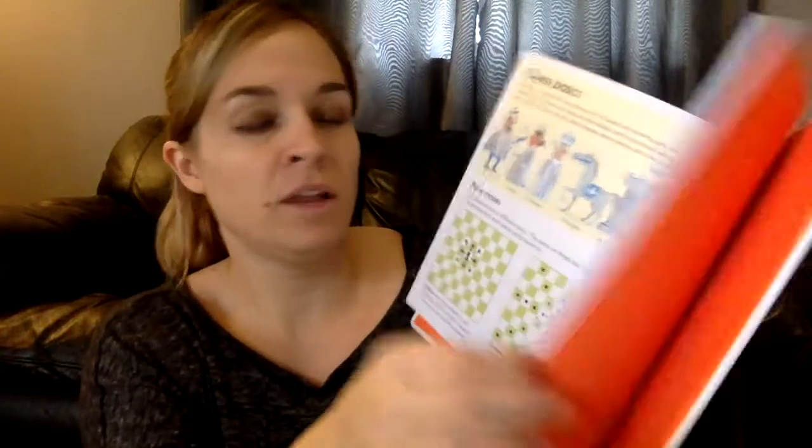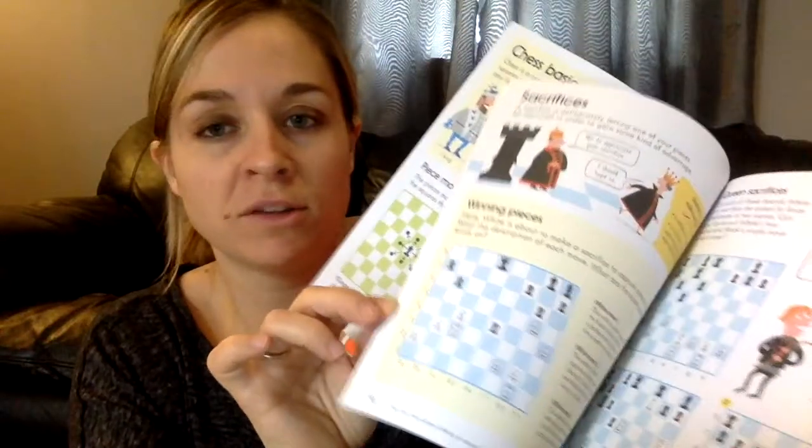This book also comes in English, in French, in Spanish, and then there's one for getting ready for school. So those are fun. Then we have another chess book. This book came out a couple of months ago, but it was like a sticker activity book, learning how to play chess. And then this one doesn't have stickers. It's just teaching you how to play the game.